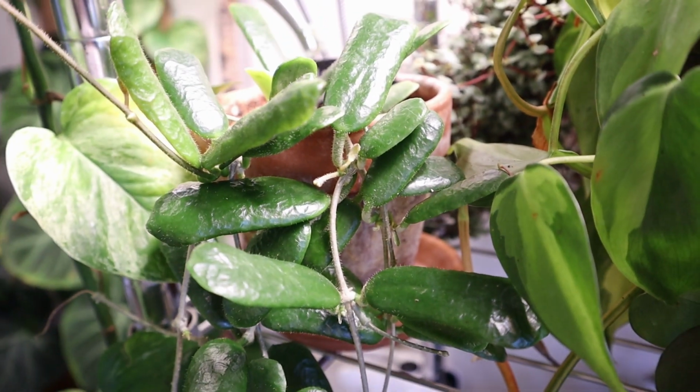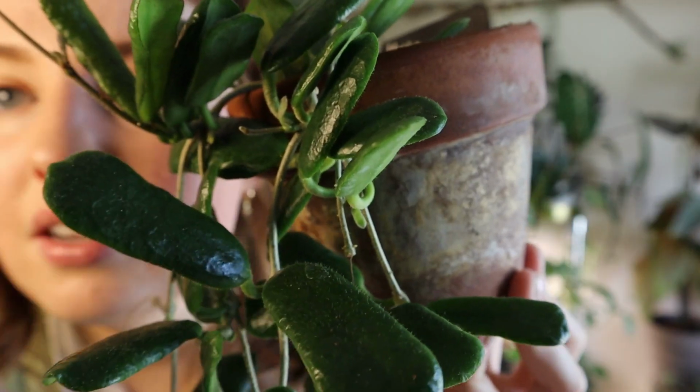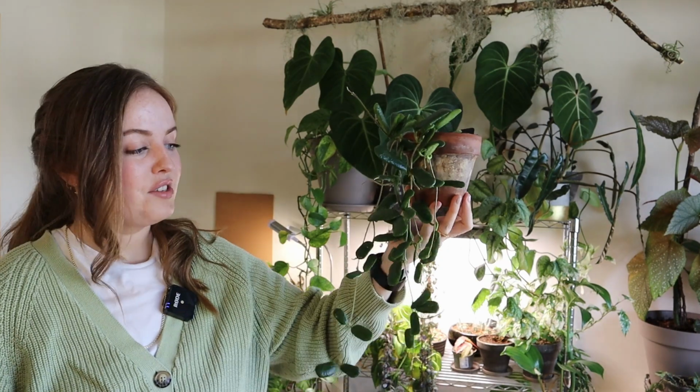The new leaves come out really fluffy and hairy. I don't even know if you can see that. This one right here, it's really cute. Still in a tiny pot, but it's loving life. And I just think it's so pretty. It is just one of those gorgeous plants.